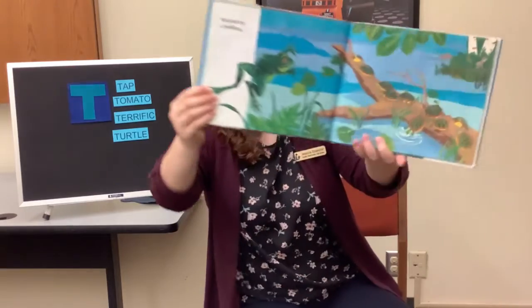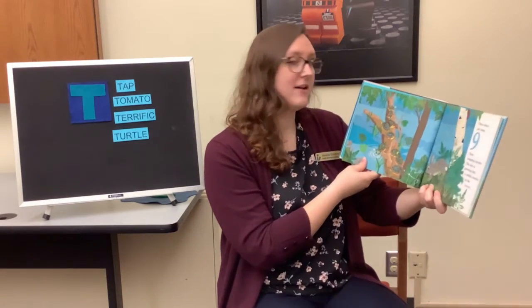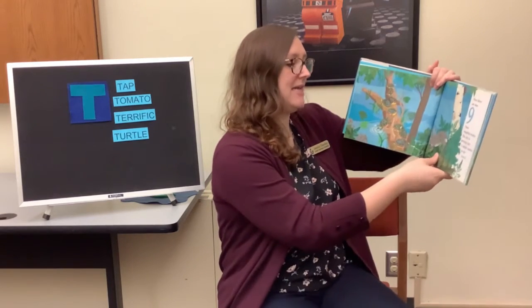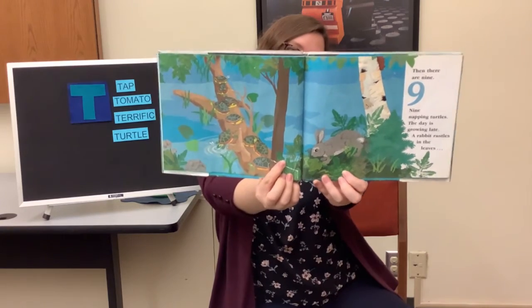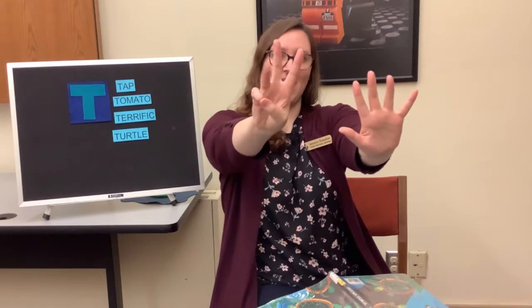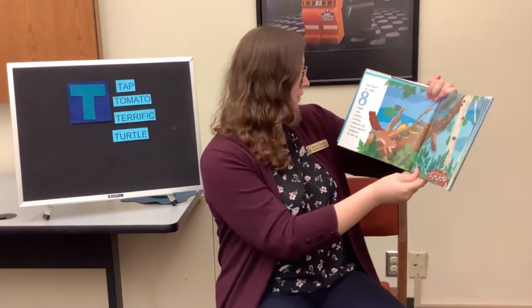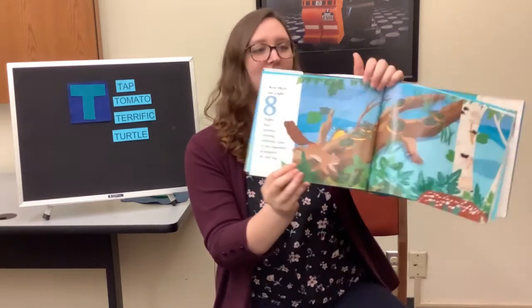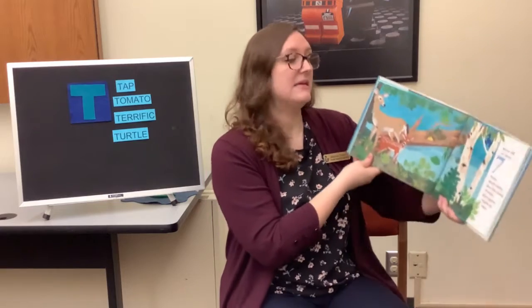Startled by a bullfrog. Then there were nine. Can you show me nine on your fingers? Great job. Nine napping turtles. The day is growing late. A rabbit rustles in the leaves. A red squirrel scampers by the log. See the squirrel? Seven still are there.